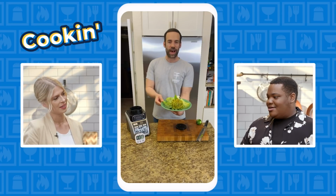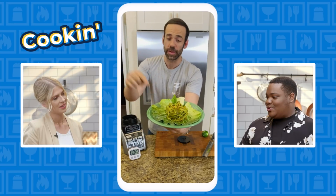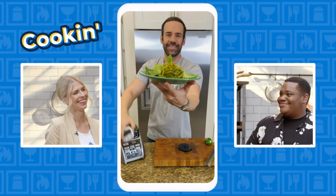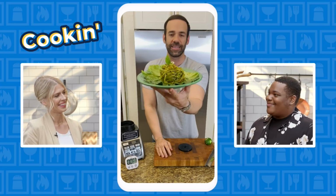Okay guys, final plated dish. Oh, wow, that is green cabbage, beautiful. Green pasta, green pistachio, green basil, green avocado, green lime. And there we go with the time. Made it. Made it. That is a beauty.